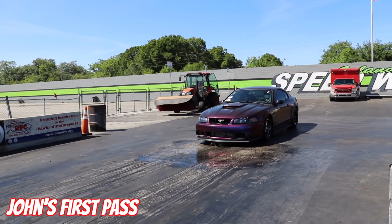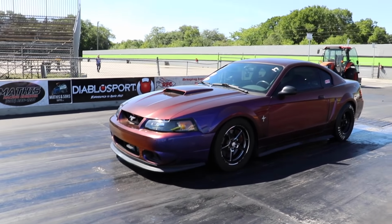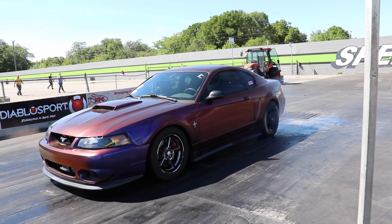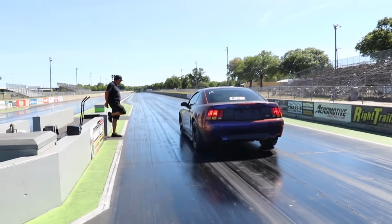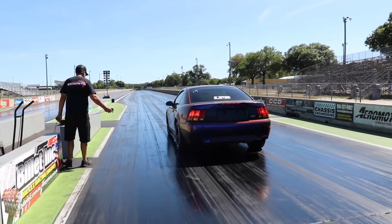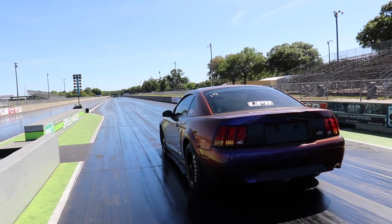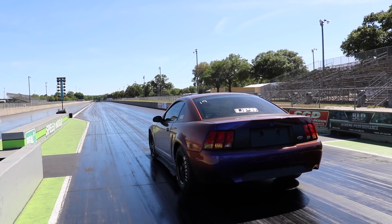All right, this is the first time someone else is taking this car down the track. So it's gonna be a little weird. Gave him the instructions, so let's see what happens. He's never driven this car before.